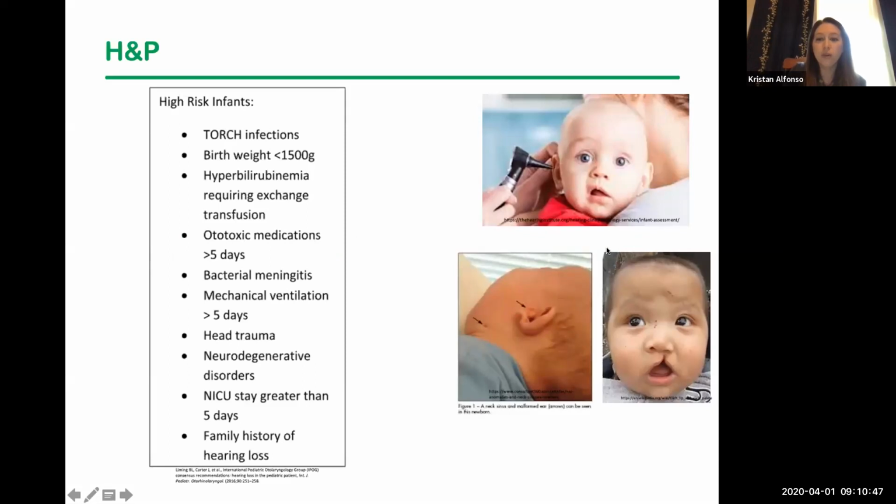So overall, everyone agrees that the most important thing to start out with is a directed history and physical. In terms of looking for risk factors that can contribute to sensorineural hearing loss, asking about TORCH infections, especially asking about birth weight, if they had jaundice. And actually, in terms of jaundice, we know that even just having hyperbilirubinemia increases your risk of sensorineural hearing loss, despite requiring any type of phototherapy or exchange transfusion.